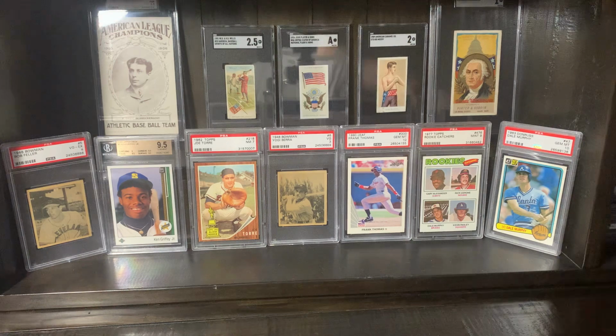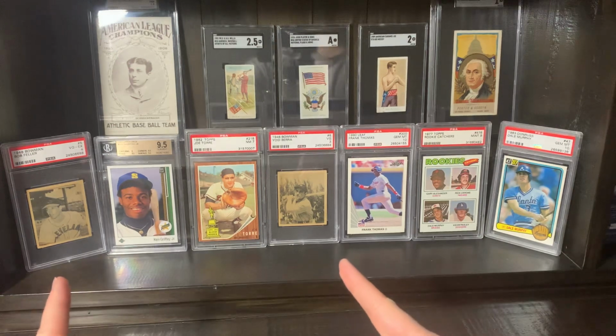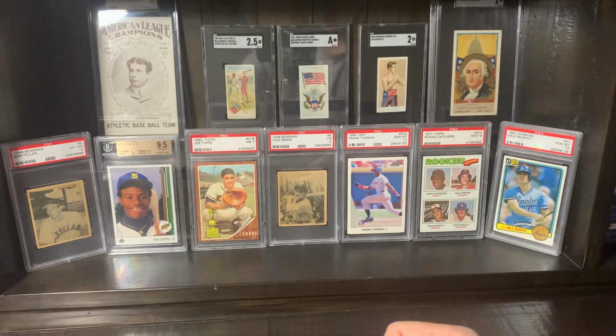Shortly after that, for a couple months, I was just buying some random stuff up, and that was fun. Just not really my style. I'm definitely more of a set collector. But anyways, these are just a few randoms that I had picked up, so I figured I would share some randoms from my collection. Special story about the '48 Bowman: I've got almost a complete set.